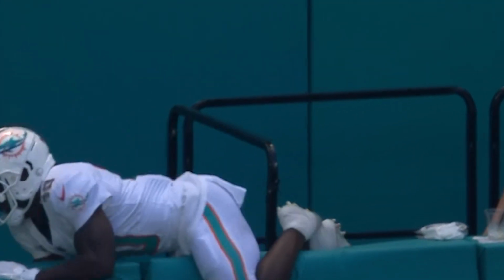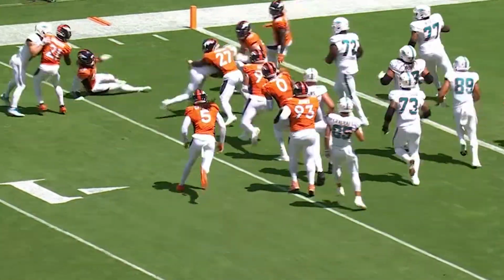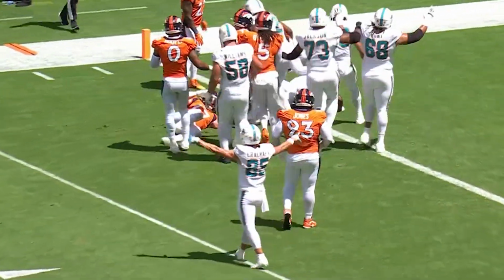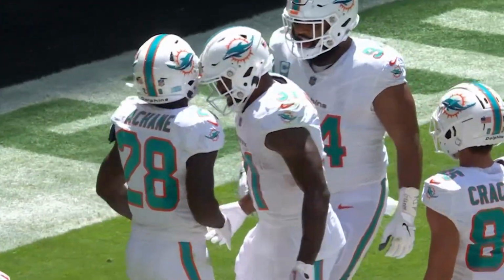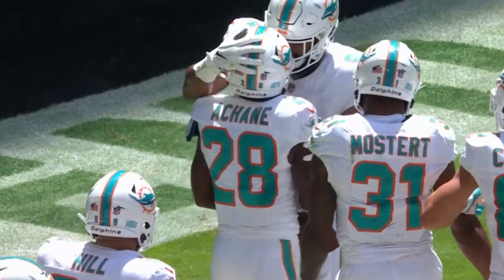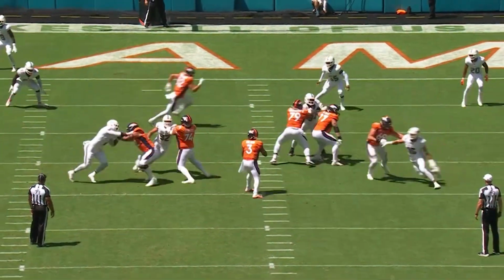Tyreek Hill, big bomb, jumps in the crowd. He's loving it. He's having a grand old time. And then Devon Achane gets into the mix. And guess what? The rookie's getting his stripes, man. He's earning every single little thing that's coming his way because he has a big game ahead.